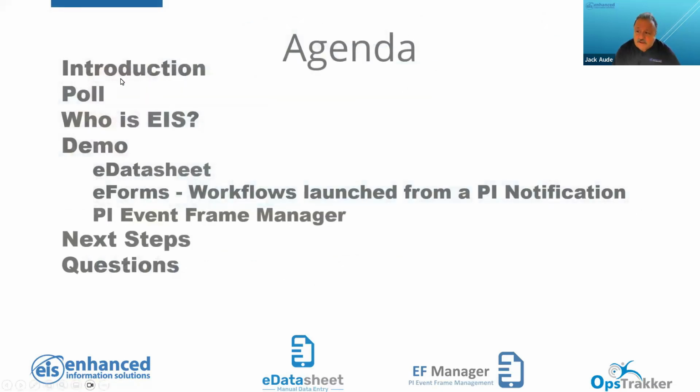The agenda is basically we're going to start off with a quick introduction. We're going to go through a poll. We're going to ask you all some questions. And then we're going to demonstrate eDatasheet, the eForms with workflow, and our Pi Event Frame Manager, and then go on to questions.